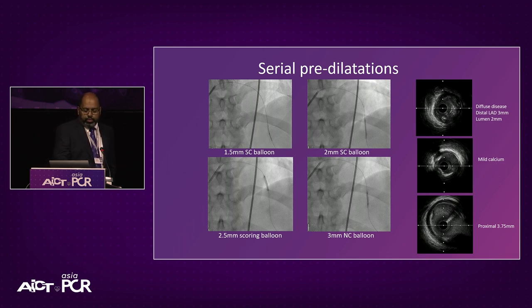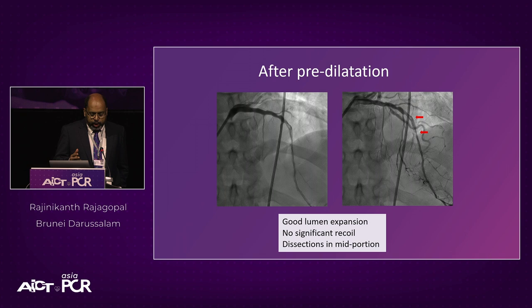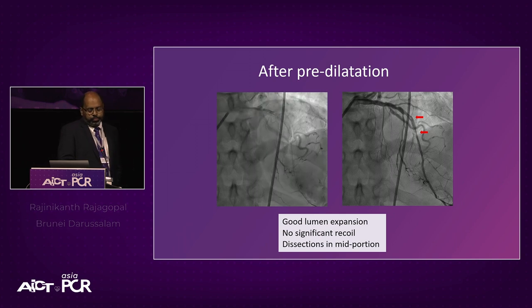After the IVUS, we went ahead with further vessel preparation, now clearly with DEB in mind. So we did a scoring balloon first, 2.5 scoring balloon, followed by a 3 millimeter NC balloon, which is our normal preparation for a DEB. And this is what the angiogram looked like. It looks fantastic. I just take a pause here to ask Hui, right?